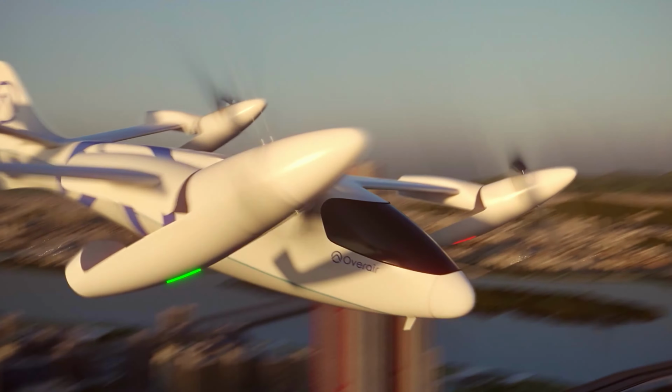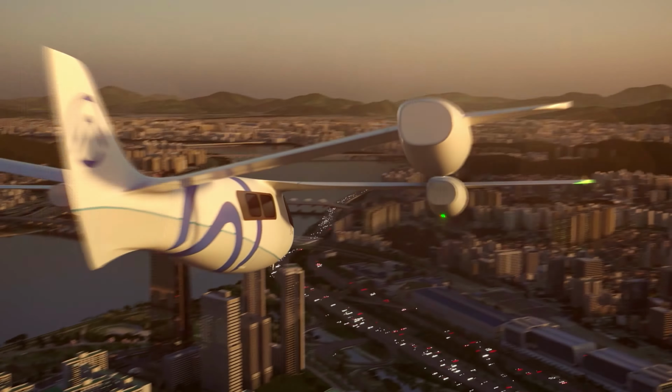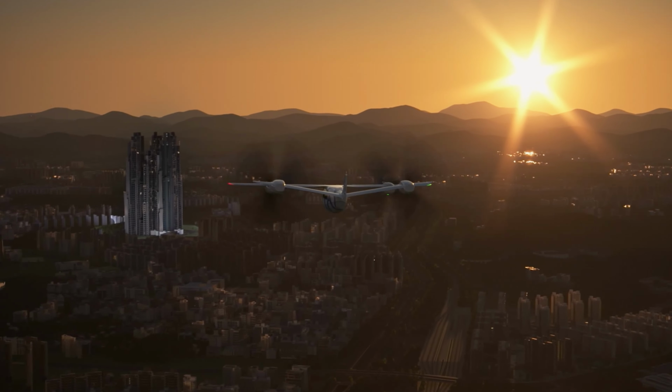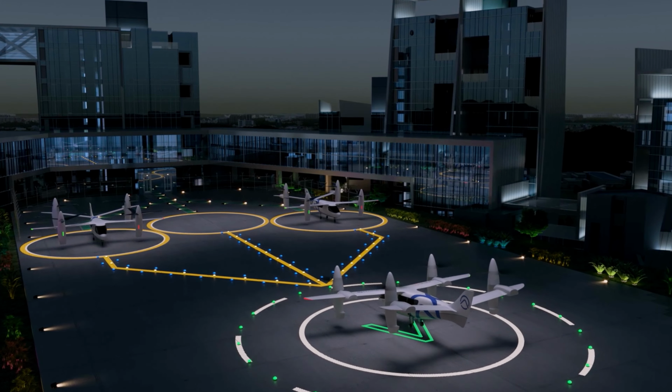The attributes necessary for success in urban aerial transportation are that vehicles are going to have to be, of course, extremely safe. They're going to have to be very, very quiet, and they're going to have to be very, very energy efficient. And the all-electric vertical lift propulsion that we've developed is an exact match for those attributes.